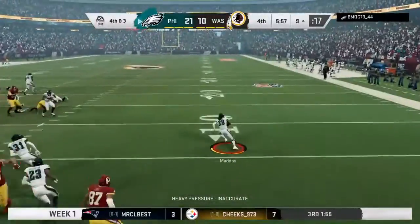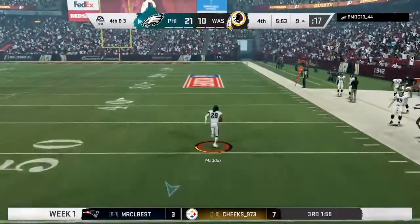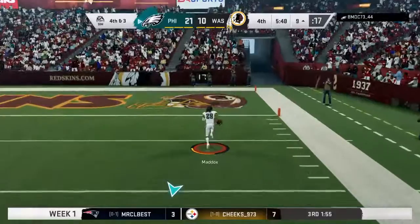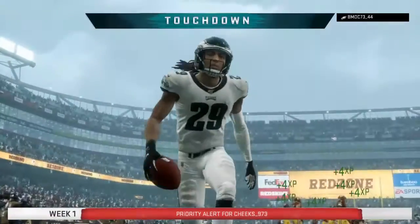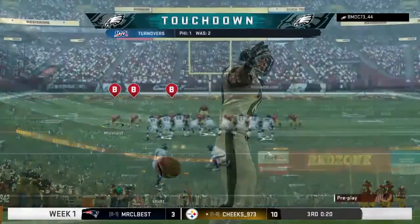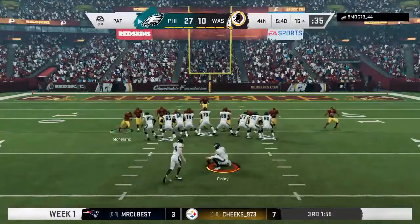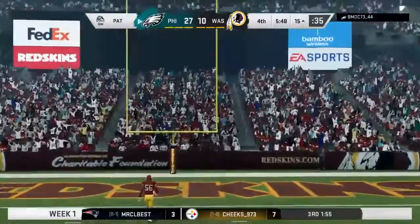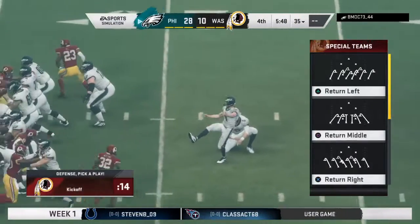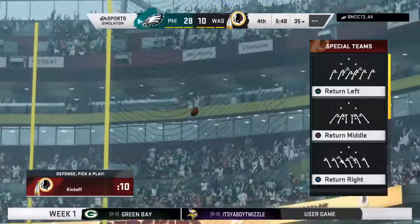Haskins. He rifles one that's intercepted. Picked off by Avonte Maddox. He's at the 50, 30, the 20, 10, and he takes this one back into the end zone, and the Eagles defense gets a pick-6 TD. And that one will pretty much erase any hopes of a fourth-quarter comeback. With emphasis, interception, return for touchdown. Door closed, locked, reinforced.